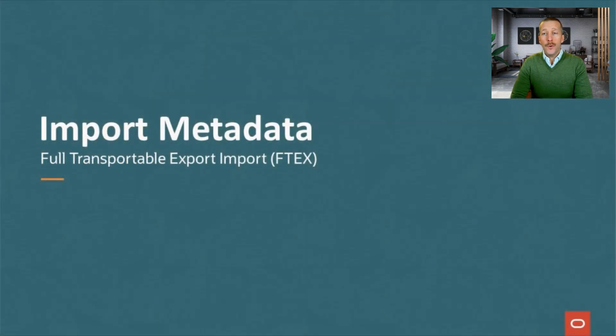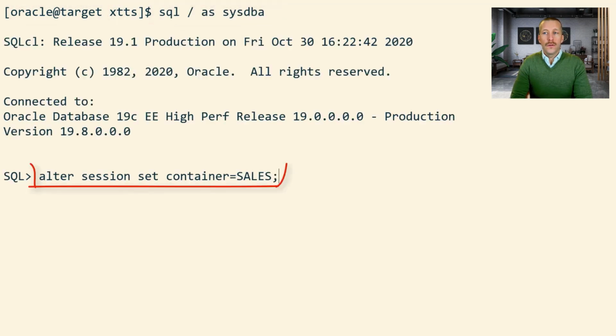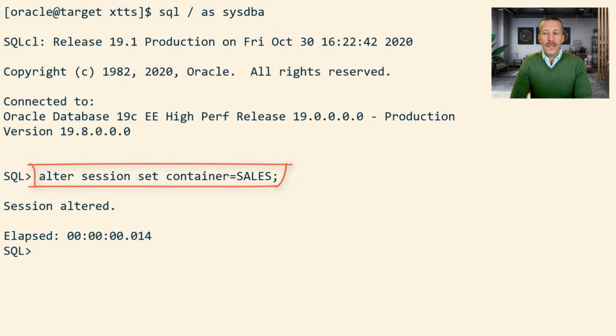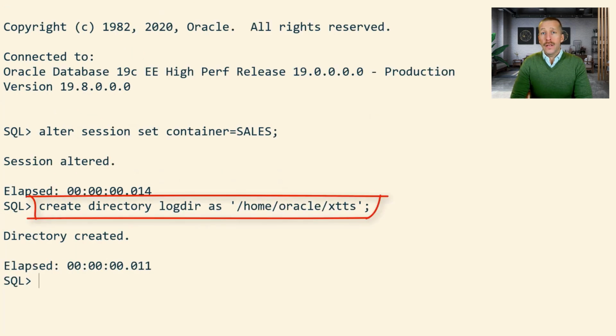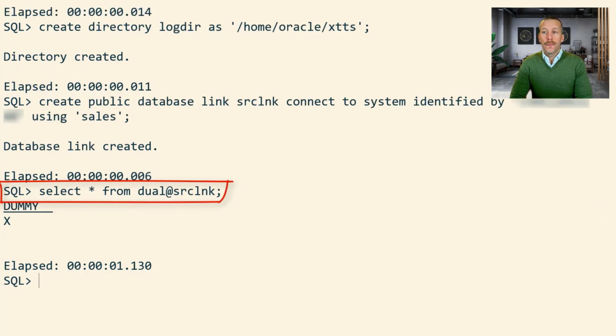Now we can import the metadata. We'll do that over a database link using full transportable export import. I connect to the database into my sales PDB, and now I create a directory that can be used by Data Pump and a database link that points back to my source PDB. And I just verify that it works.